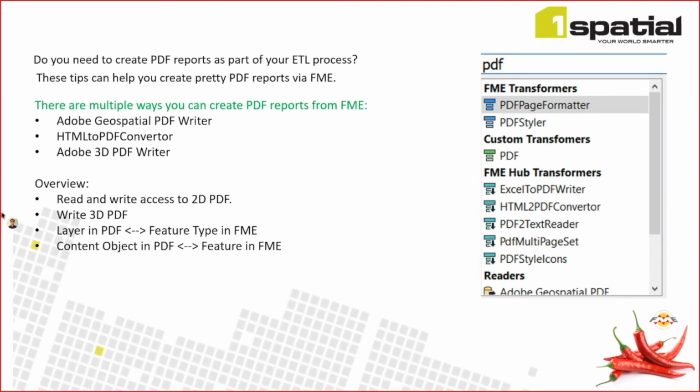The default Adobe Geospatial PDF writer is a way to create 2D PDF formats. There's another way, which is using the HTML to PDF converter. And if you want to create a 3D PDF document, then you can use the Adobe 3D PDF writer as well. As an overview, FME has read and write access to 2D PDF documents. It can write to 3D PDF documents.